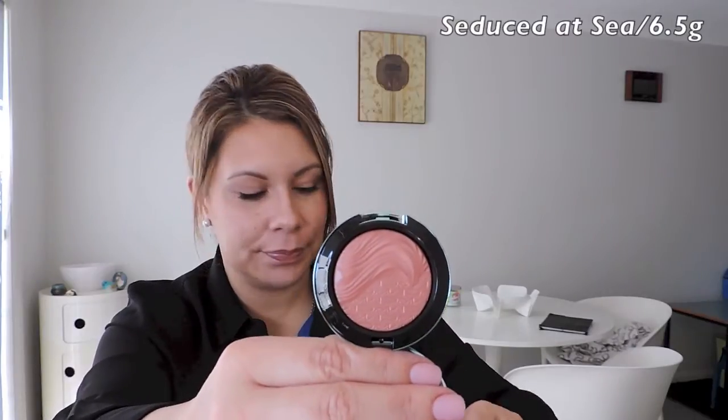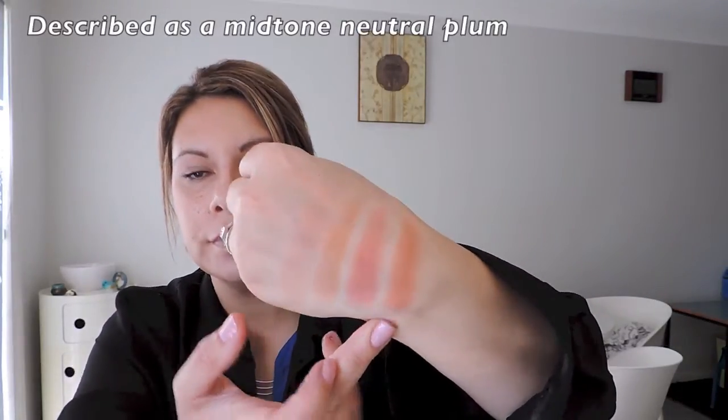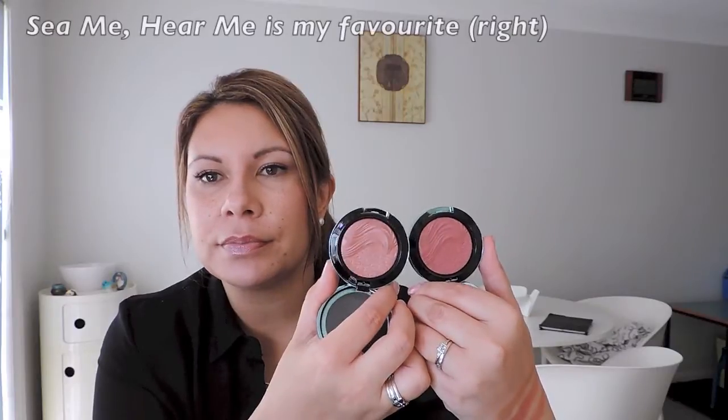And the next one is Seduced at Sea, which is there. So Seduced at Sea, and this is the See Me, Hear Me. So you can see the difference. Put it right next to it. This one is lighter, but this one I'd say is definitely more of your apricot-y brown colour to it. A little bit hard to see in this light, but in the pan, they both look like a pink colour. This is more probably for people that like those very warm browny pinks, and this is probably more for people that like those pinks, or you love your, like me, I love those dusty pinks, but I also love plum pinks, plummy berry colours and the like. Oh, beautiful, beautiful.